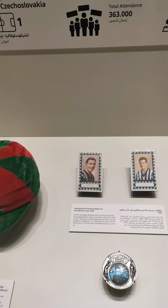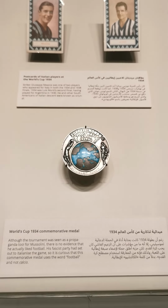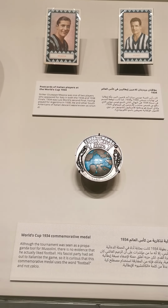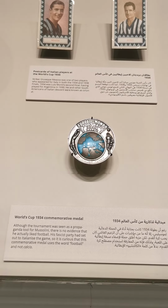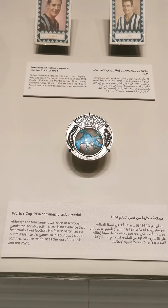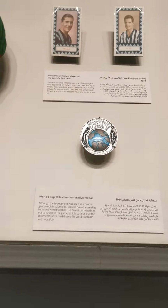Then this is the medal, Coppa del Mondo Football Italia 1934. Although the tournament was seen as a propaganda tool for Mussolini, there is no evidence that he actually liked football. His fascist party had set out to Italianize the game, so it is curious that this commemorative medal uses the word football and not calcio.